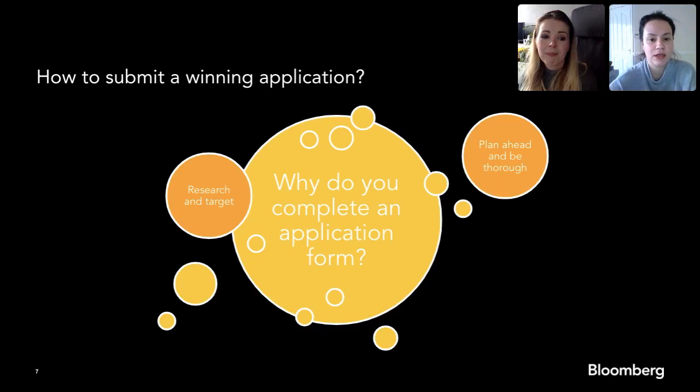Brilliant. That's very good advice. Another quick question. Would you suggest using colours on your CV other than black? So there are different schools. I would say that if it's still within a professional style, then I think it's good to have a way of highlighting what the headlines are and what the different categories are.